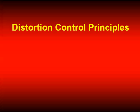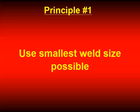The first one is use the smallest weld size possible. Everybody loses when you put in welds larger than necessary. It costs more to make, you have more cracking tendencies, more residual stresses, more distortion. So we don't want to put in welds any larger than necessary.